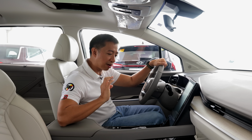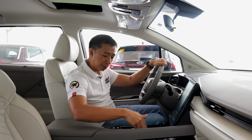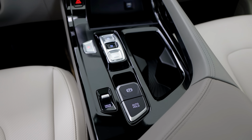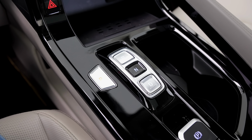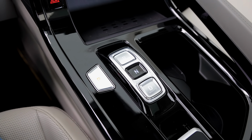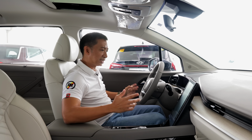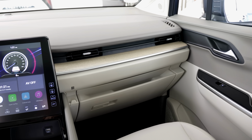Now, we also have a wireless charging pad here. We also have a couple of cup holders, an electronic park brake with an auto hold button, plus we have shift buttons here instead of a shift knob, which is the same one that I found in the larger Hyundai Palisade. Now, as for the cabin materials and the layout here, as I said, this is a really nice place to spend a lot of time in.